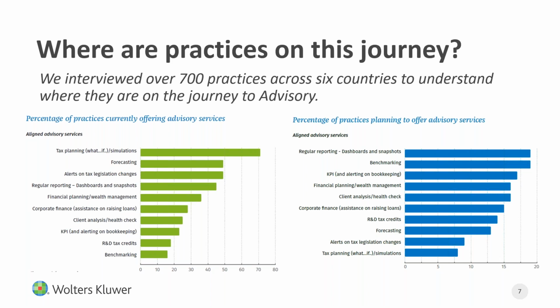Now, if you look to the right, however, and you compare that to intention, so the blue chart is about future intention. And as you can see, there's a bit of a switch around in terms of priorities here. So regular reporting dashboards and benchmarking both lead the pace here in terms of what customers are intending to do. You may or may not be able to see the bottom of the screen though. Those percentages are still relatively small, however. So if we take benchmarking, it's at about 17%. So about 17% of practices are intending to offer benchmarking as an added value service to their clients.